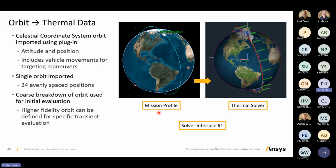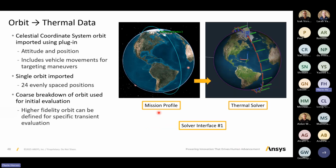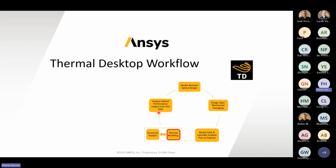So we are then slicing up our orbit into 24 evenly spaced points. So we're taking the orbital flux at 24 different points along the orbit, and we break it down into these specific points to evaluate the incident flux. And what we then can do is bring that solar incident flux into Thermal Desktop, and Thermal Desktop would be the next solver in this workflow.